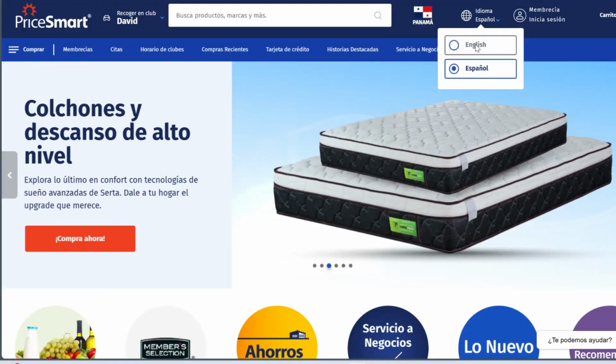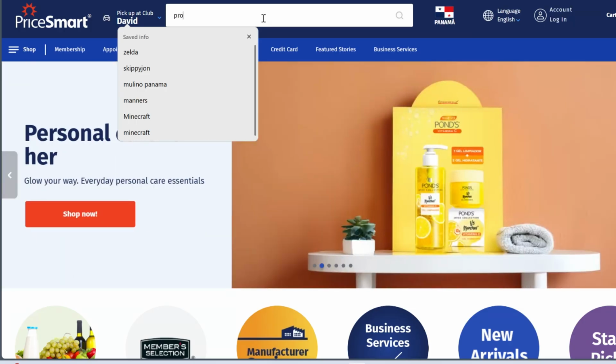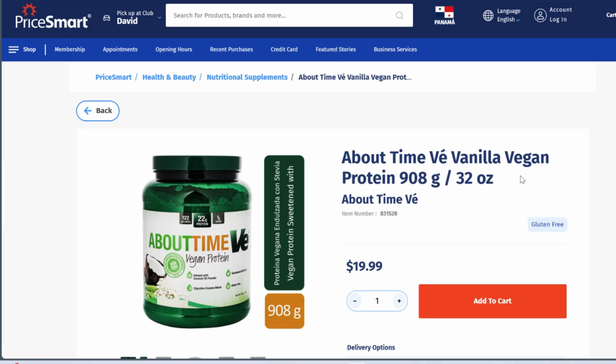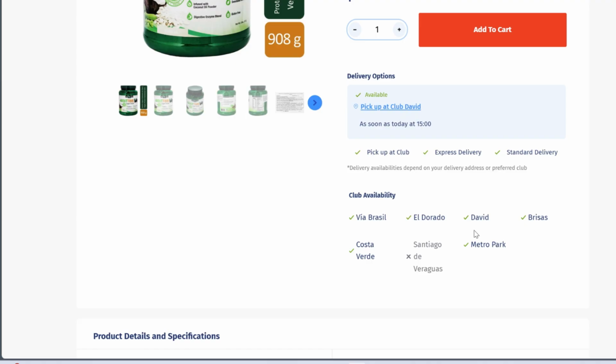One last thing, if you're not into shopping at the store, you can shop online at PriceSmart.com. You sign in with your number and type in what you're looking for. You can pick it up for free at the store after you pay online, or you can possibly even have it delivered to your home.